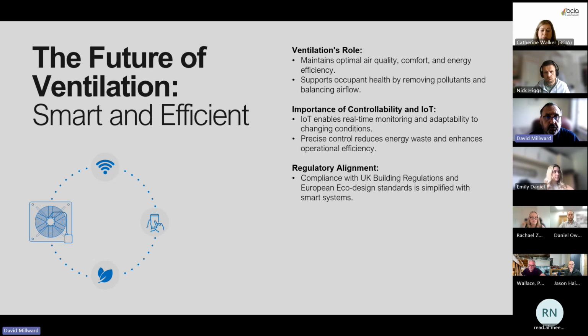So what we're trying to do here is make the invisible visible. We install ventilation equipment above full ceilings, hidden away in plant rooms, and the only thing people see in buildings is a grille or a diffuser, and they don't know what actually happens. But it's about bringing that to the forefront so that there's a greater understanding from both employees and the public as to what the benefits of ventilation are and how controllability can help that.